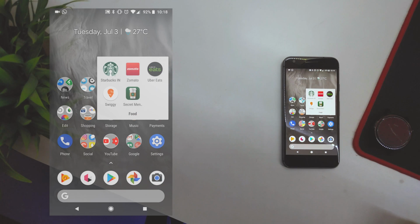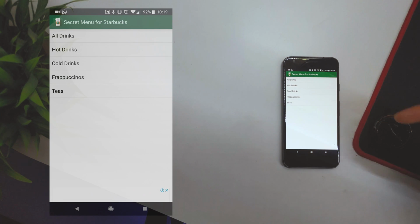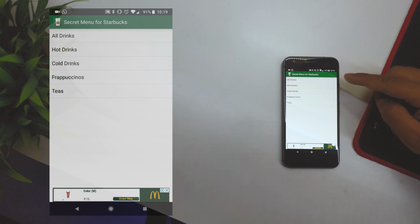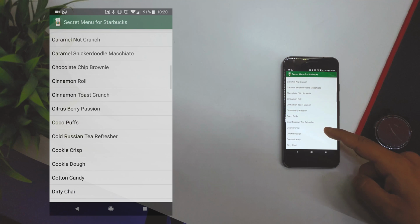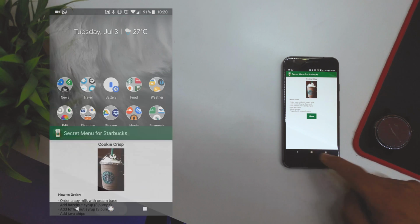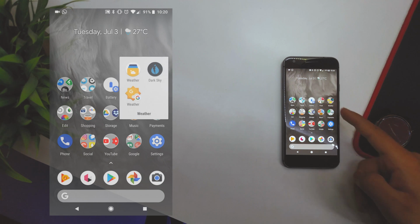So going back, we have the Food folder, and here I have the Starbucks app, Zomato, Uber Eats, Swiggy, and the Secret Menu for Starbucks. Basically what this app does is it tells you all the secret menus for Starbucks. As you can see, this app does consist of ads, and there's no way of getting rid of them. But it will tell you all the menu items. For example, I have this drink and it will tell you how to order that particular drink. So that is that. That's pretty much it for the Food folder.